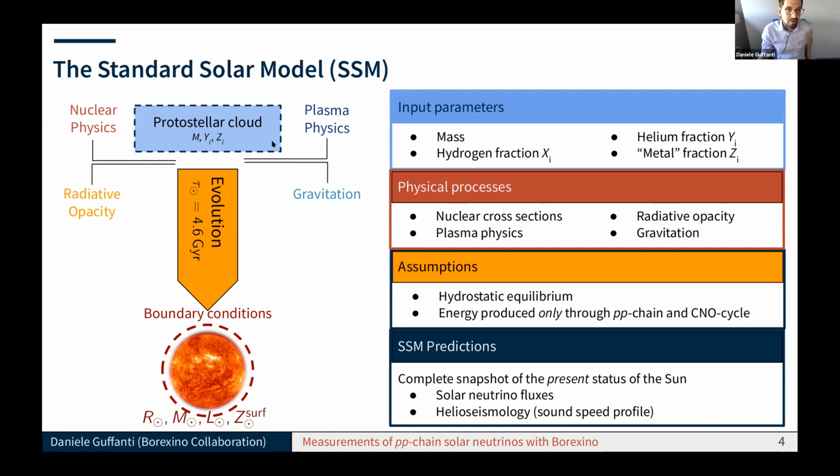It works by taking some input parameters like the initial mass and the hydrogen, helium, and metal fraction, where by metal here I intend just all the elements heavier than helium, and including all the physical processes that are needed, like the nuclear cross sections of the reactions that I have shown before, the opacity of the plasma, and so on.